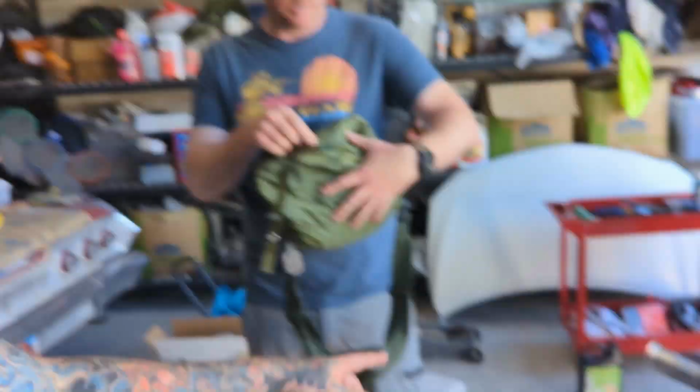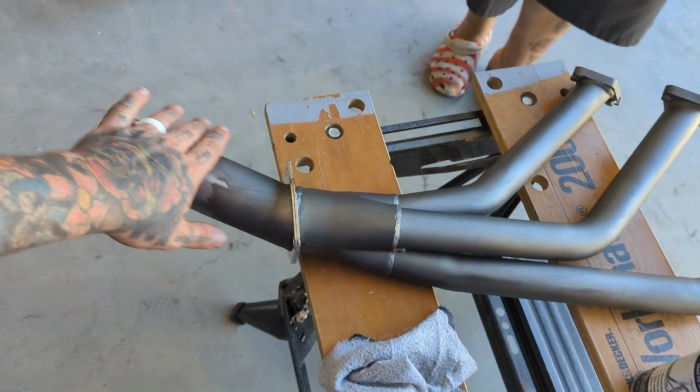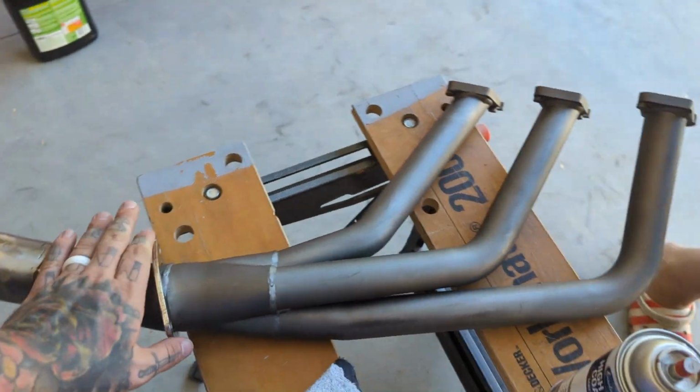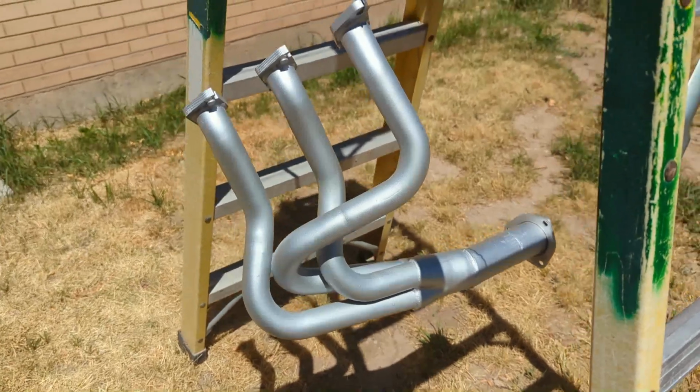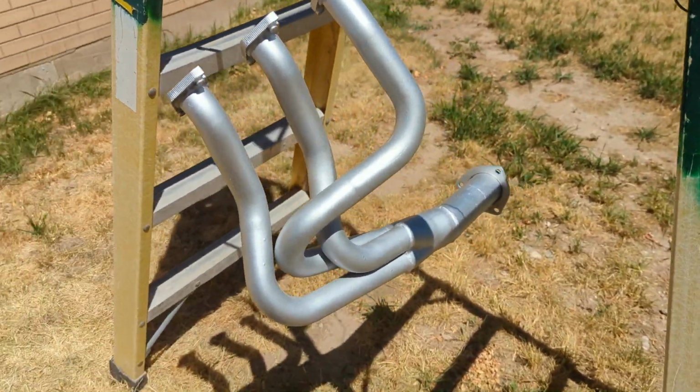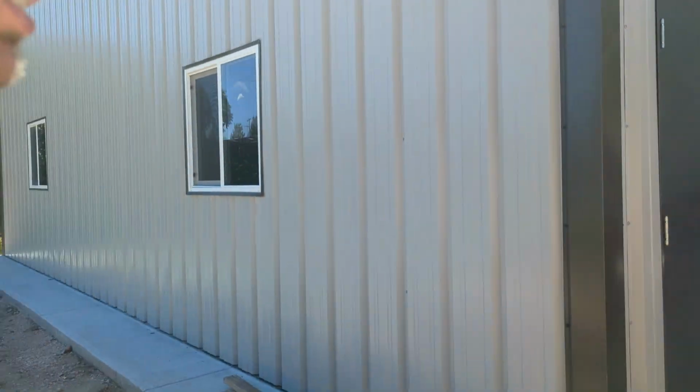Bam. Okay. Headers are welded, the collectors on the headers. Now they're getting painted, so I got them outside. Just doing a silver header high heat paint. Thanks to old Drew boy here.